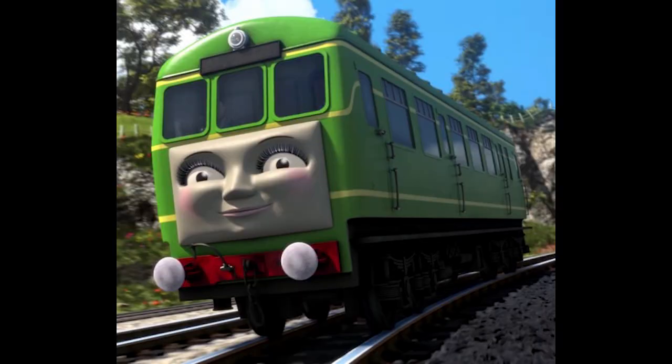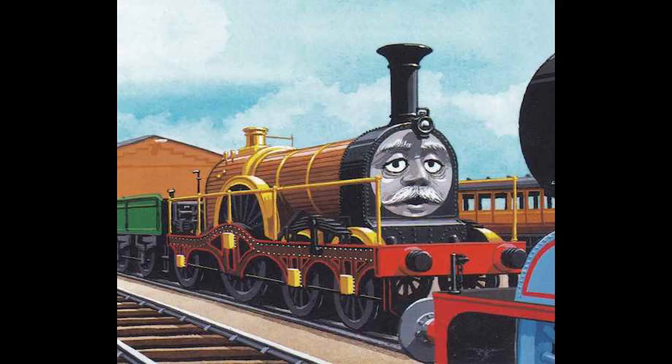In terms of longer diesels in the CGI series, I somehow forgot to mention Daisy. What on earth was I thinking? Anyways, here's hoping that they'll re-release her for Wooden Railway someday. Another thing I wanted to mention was that the only broad gauge locomotive introduced in the Thomas universe was Iron Duke. That's why I've mentioned broad gauge in the first place.